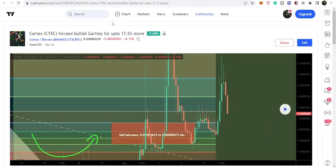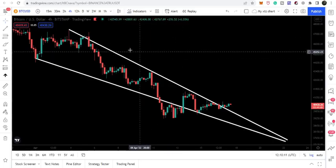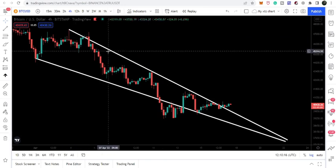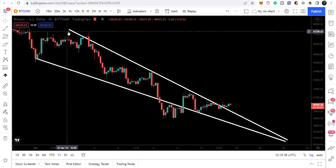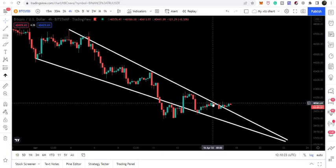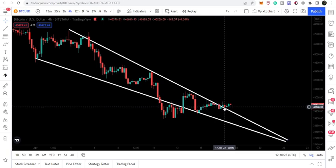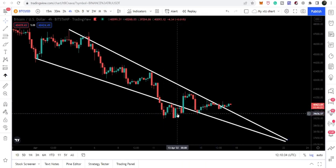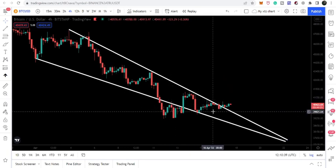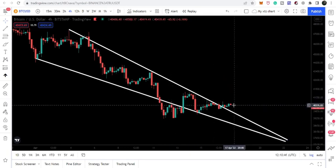Now let's start the analysis, and first of all, let me show you this bearish pennant that we are following since after 1st of April. And we can see that we have so many rejections by the resistance. We have rejection here, here, here, and here as well. And the final last rejection was here on 16th of April, and right now, a few hours back, we have broken out the resistance of this bearish pennant. Before this, we had a fake out to the downside. Therefore, we should be very careful, because if it can fake out to the downside, then the breakout to the upside can be another fake out.